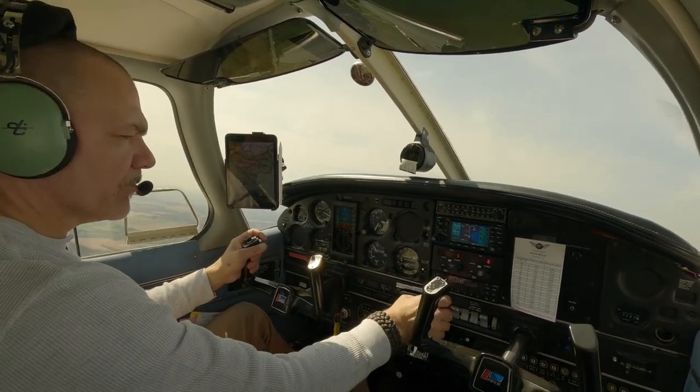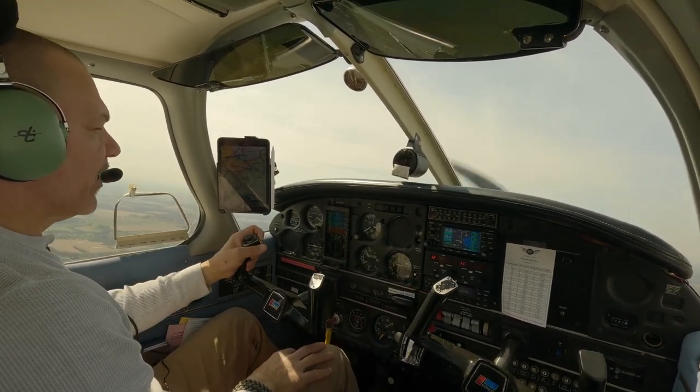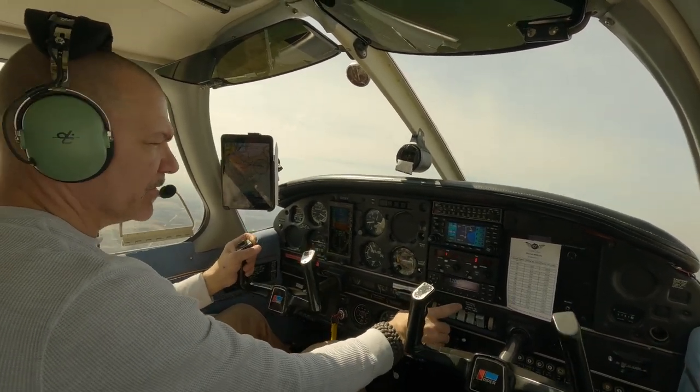So, is there 3 Yankees aircraft type? It's a Piper Warrior. 2600, climbing to 6500. Warrior, 06 Yankees, truck 5124. 5124 for 06 Yankees.